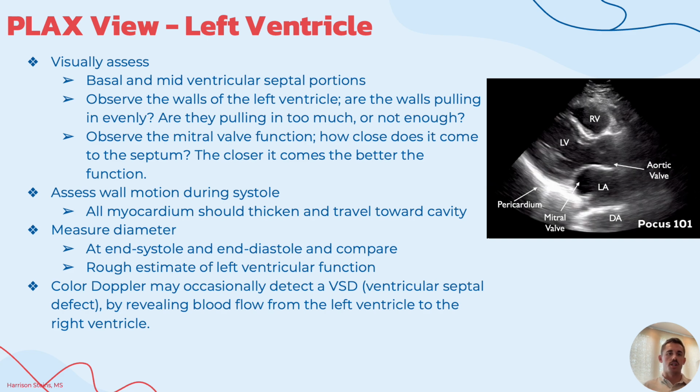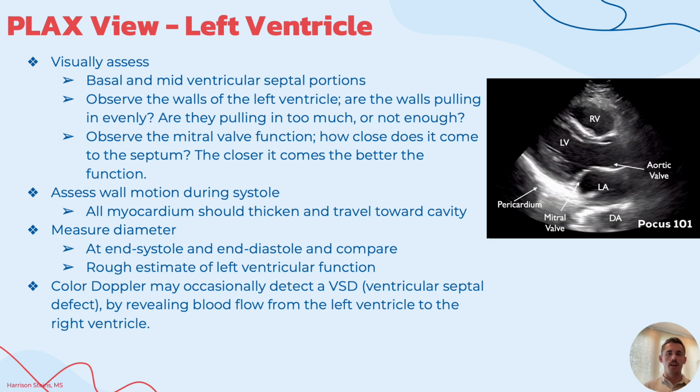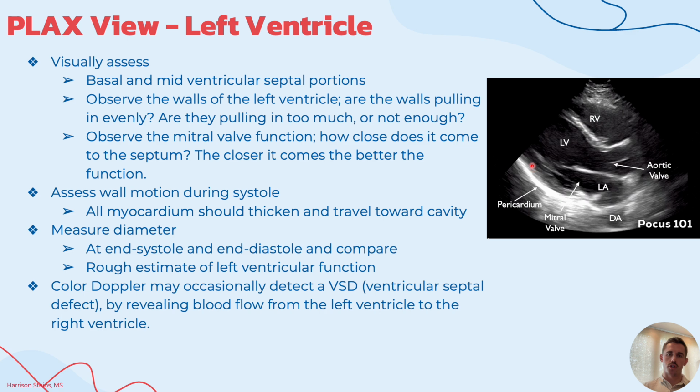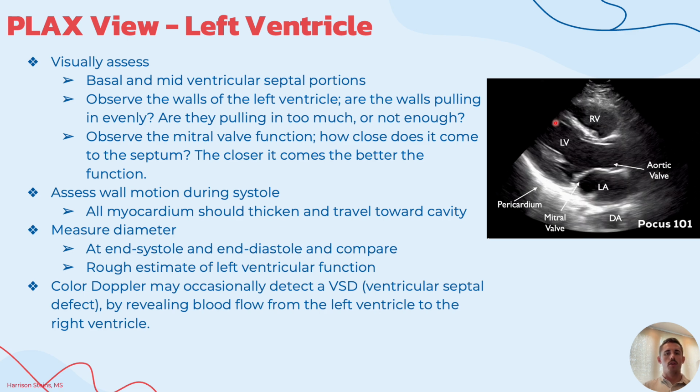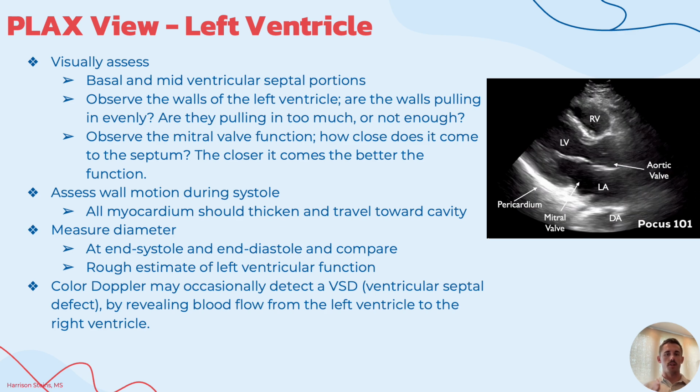But in our first visual assessment, we want to look at the basal and midventricular septal portions. We're observing if the walls of the left ventricle are pulling in evenly. From the outside pericardium, this white bright structure, is this external wall pulling in evenly with the interventricular septum? Are they pulling in too much, not enough? Is one side pulling in more than the other? And then we're looking at mitral valve function. How does it close? How close does it come to the interventricular septum? And the closer it comes, the better.